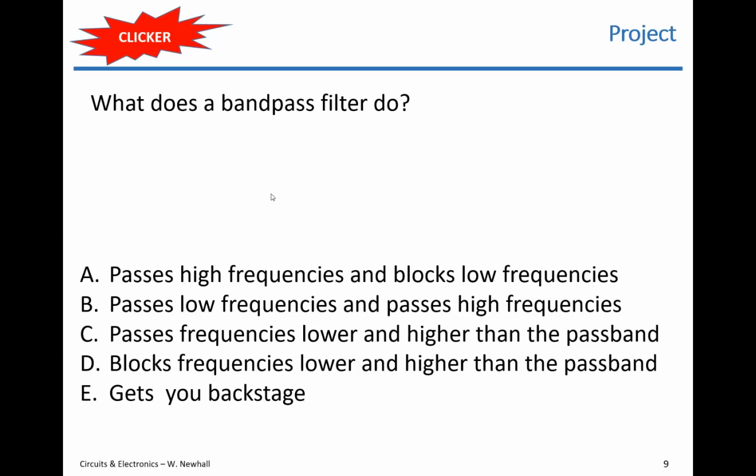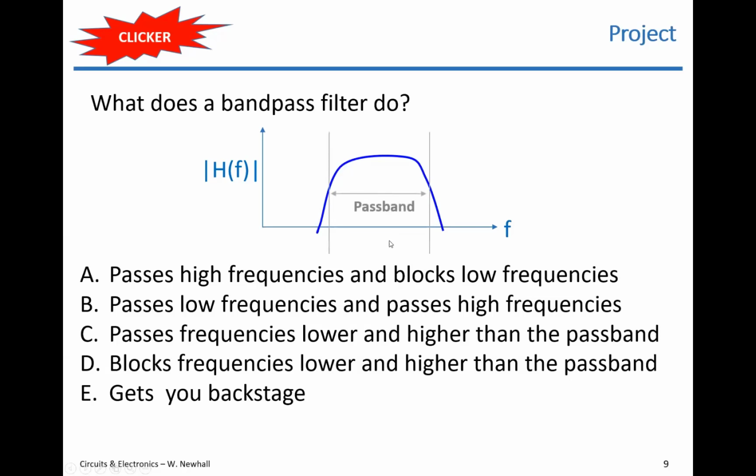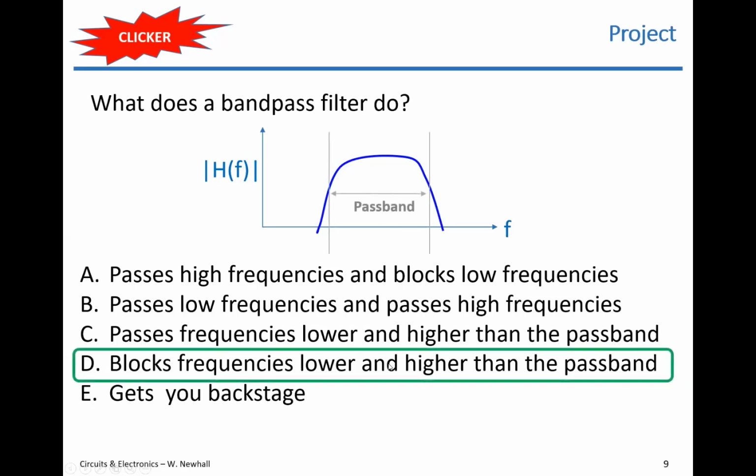Working on your lab, we talked about filters for the sinusoidal lab, and a bandpass filter passes the frequencies in the middle of a band. So low frequencies are blocked, high frequencies are blocked, and some frequencies around a defined pass band are allowed to go through. So a bandpass filter blocks frequencies lower and higher than a pass band. All right.